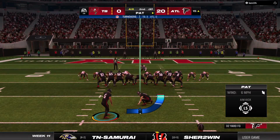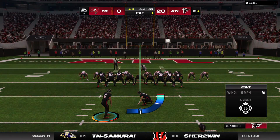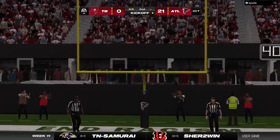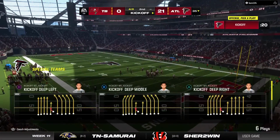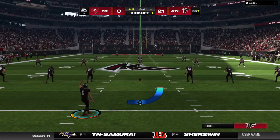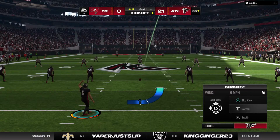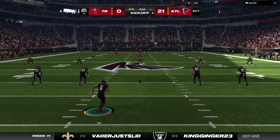Wow, this one, it is getting out of hand early. They add a pick-6 to the ledger now. 3-score lead still in the first half. And all that celebrating that you see and hear from those defenders is not just because they scored a touchdown, pick-6. It's because they're pitching a shutout in this one. Every defender's dream.